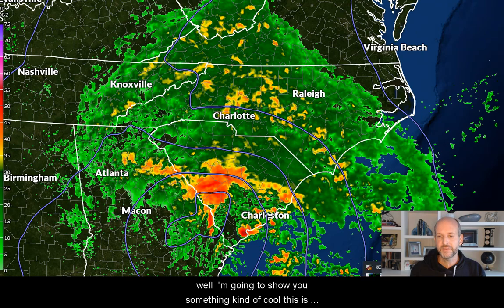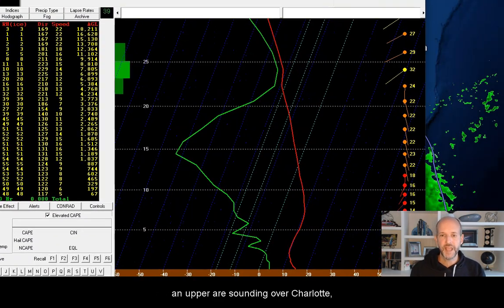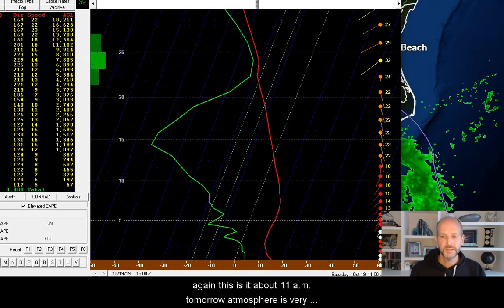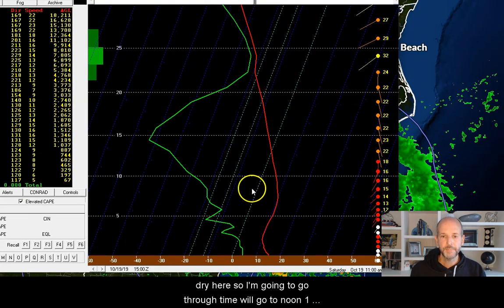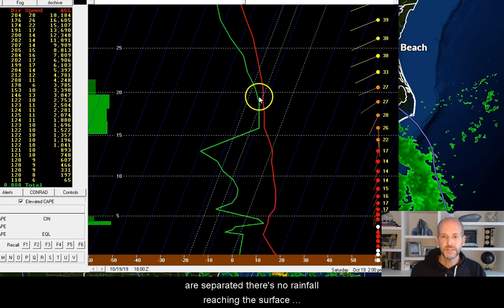Now, why am I confident that this is not going to reach the ground? Well, I'm going to show you something kind of cool. This is an upper air sounding over Charlotte. And again, this is at about 11 a.m. tomorrow. The atmosphere is very dry here. So I'm going to go through time. We'll go to noon, 1, 2. This is 2 o'clock. You see the atmosphere is very dry.